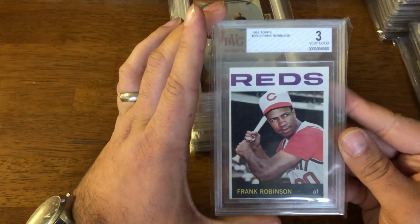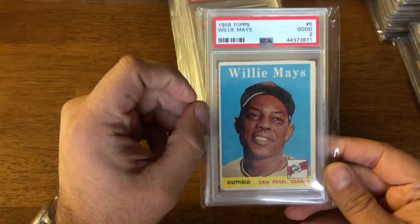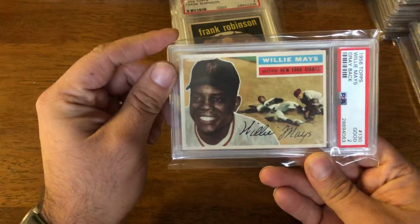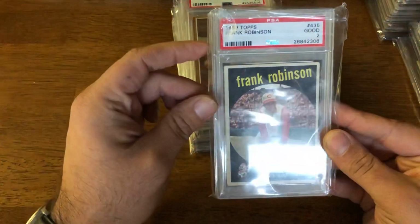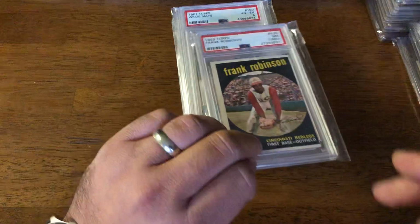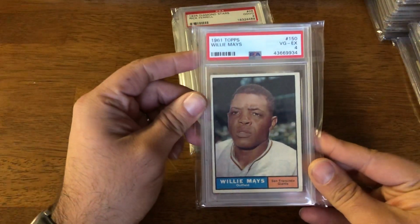'64 Topps Frank Robinson and a 3. '55 Bear and a 4. '58 Mays and a 2. '66 Topps Clemente and a 4. '56 Topps Willie Mays Grayback and a 2. '59 Topps Frank Robinson and a 2. '62 Clemente and a 2.5. Another '59 Frank Robinson. 7 miscut. '61 Mays and a 4.